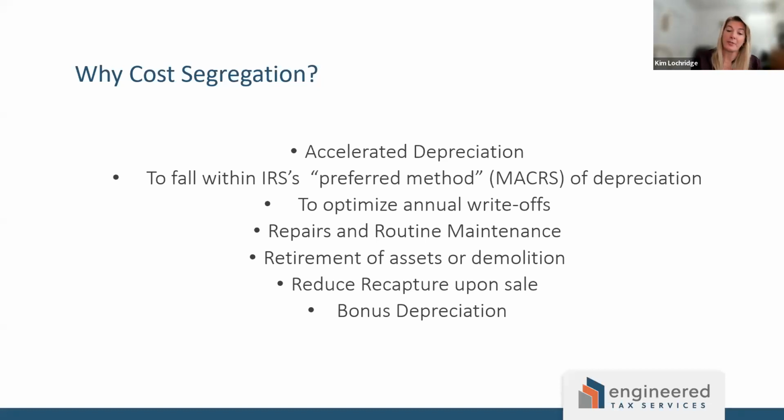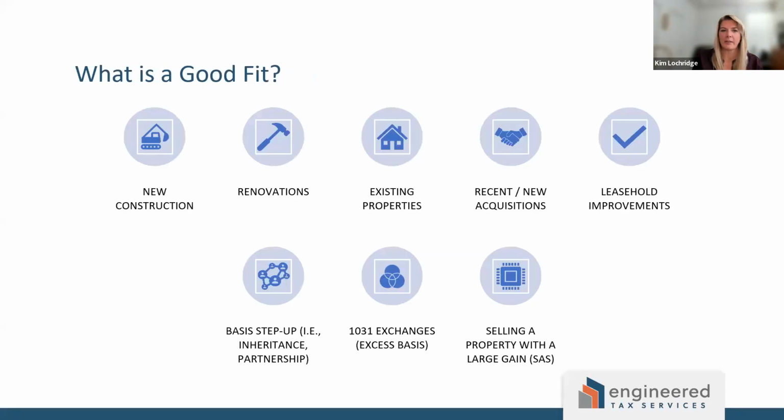And then, of course, bonus depreciation. So a lot of information, a lot of reasons why to do the cost segregation. Where is cost segregation a good fit? Pretty much anyone who owns commercial or investment real estate, and they are paying tax on that income. Regardless of where you own it, it could be active, it could be passive. If you're paying tax, this is going to be a crucial tool in your tool belt to make sure that your finances, and the way you're structured is the best and most tax efficient.